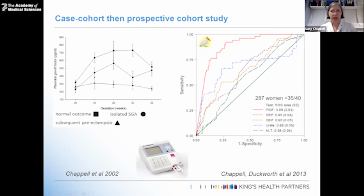We went on to undertake a prospective cohort study in women with suspected preeclampsia to look at its use as a diagnostic adjunct. And we showed that with concealed testing for the outcome of preeclampsia requiring delivery within 14 days, placental growth factor outperformed all our other tests in current use.